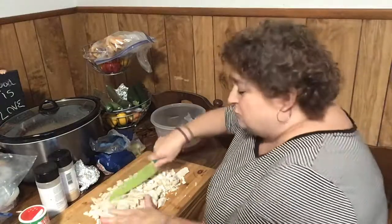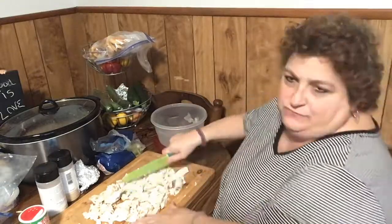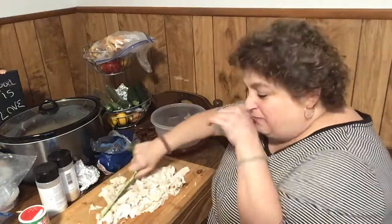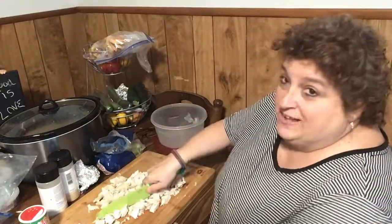I could buy the regular head of cauliflower, which I've done before, and then chop it all up, but it's just a pain in the butt. So I would definitely rather do this, and that's what I do. It saves me, and it's so quick, I don't have to think.